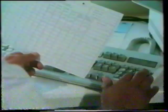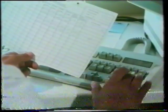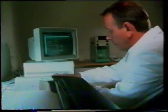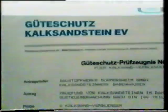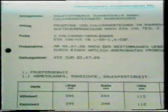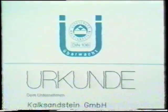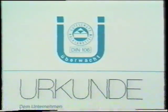The same checks are carried out twice a year by an independent authority in Hanover. A test report is drawn up for each type of block produced. If the factory meets the required standards, it receives a certificate. The sand-lime bricks are marked in accordance with the DIN standard.